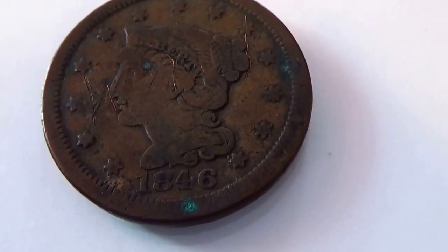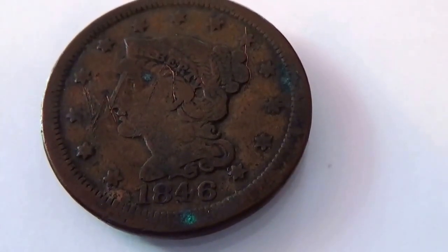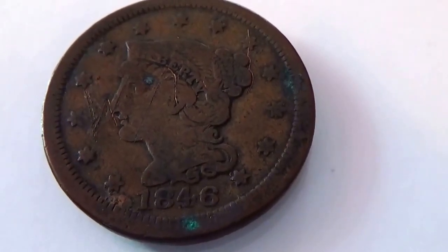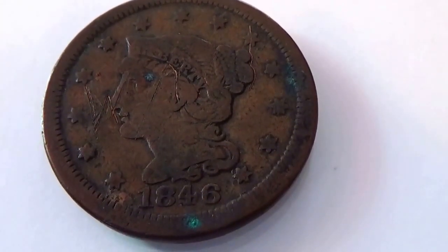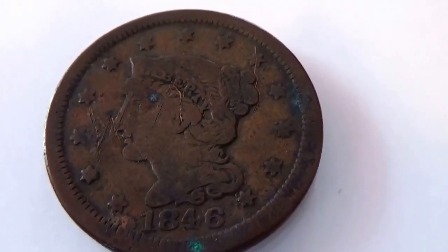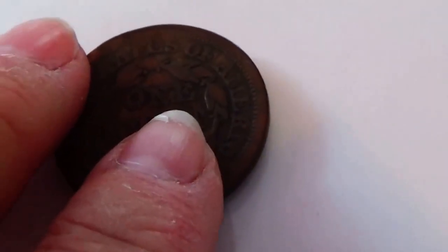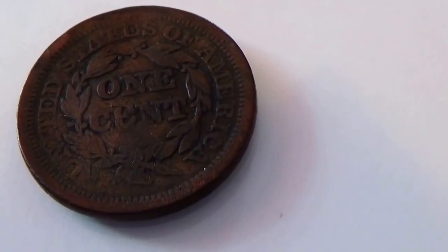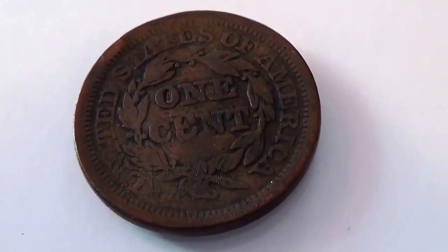1846. 170 years old. That is history, to have a coin that old. 1846. Right, let me show you the back side of this. Wait for it to see 1 cent. Look at that.